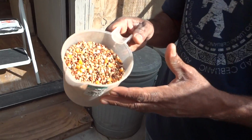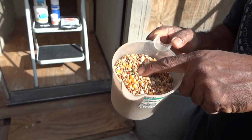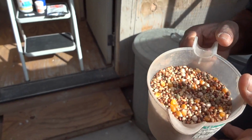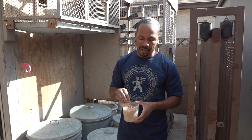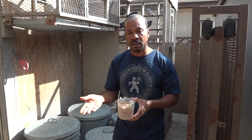This is your standard 14% pigeon food. And you notice you have peas, you have corn, you have wheat, you have Milo, all mixed in. And what happens, certain birds are like people. They eat what they like. So you have certain birds that like corn, so they eat all the corn. You have certain birds that like wheat, they eat all the wheat. Certain birds that like Milo, they eat all the Milo. Others that like peas, they eat all the peas. But what happens, you get an unequal distribution of nutrition between all the birds.